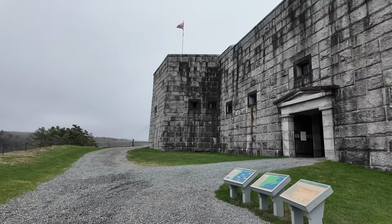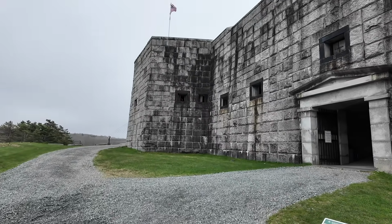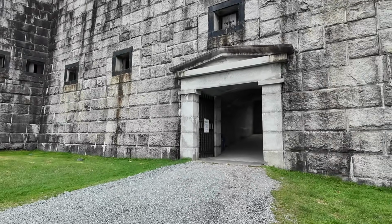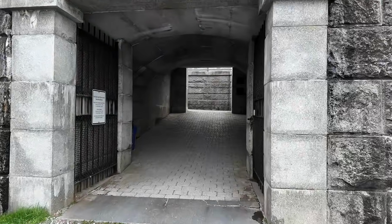So this was built right before the Civil War. There were no Civil War battles in Maine. And I don't think there've been any military conflicts involving Maine since the Civil War. So I don't think old Fort Knox here got a whole lot of use. But I do think the fact that it was built so late and the fact that it was never used makes it one of the most well-preserved forts of that era in the United States.